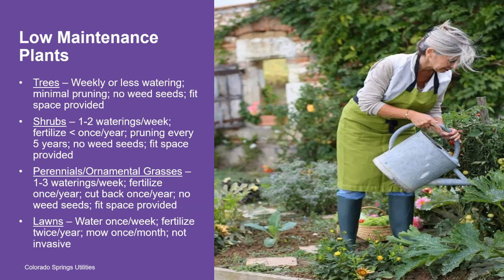So I'm going to spend just a little bit more time on this slide because it's a little more wordy, but this is sort of the synopsis of what I think low maintenance is. For trees, typically I would consider low maintenance to be a tree that needs weekly or less watering. So there are a lot of trees that once they're established, they need very little, if any, additional watering, except maybe during a drought. You want to look for those. Minimal pruning.